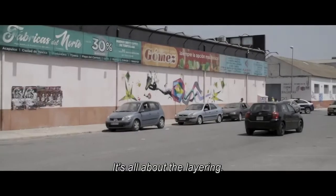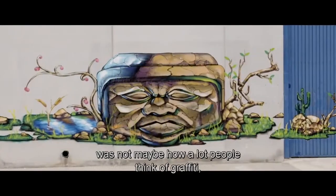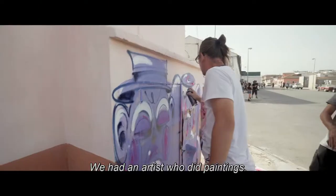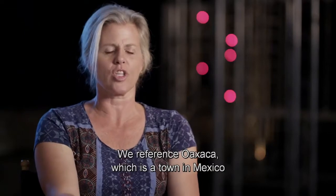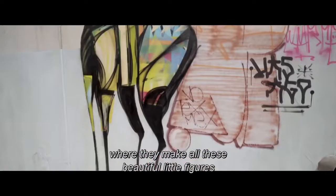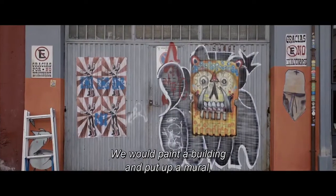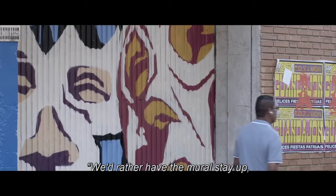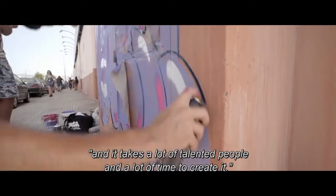Ciao, Taquita. It's all about the layering. We used graffiti, but the graffiti that we used for Mexico was not maybe how a lot of people think of graffiti, like words or tagging. We had an artist who did paintings. We reference Oaxaca, which is a town in Mexico where they make all these beautiful little figures that are in bright colors, and they're quite amazing. We would paint a building and put up a mural, and we'd come to take it down, and they're like, no, no, no, no. We'd rather have the mural stay up, because it's such a beautiful piece of work, and it takes a lot of talented people and a lot of time to create it.